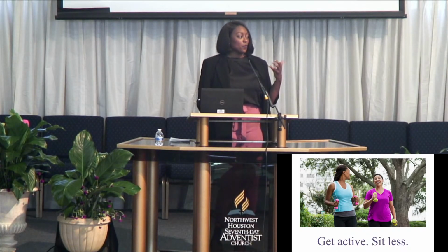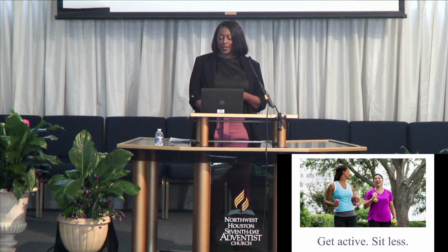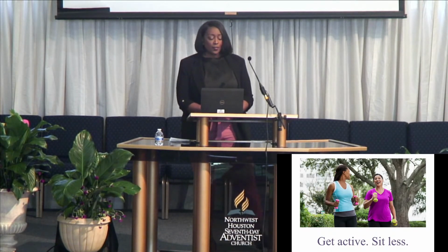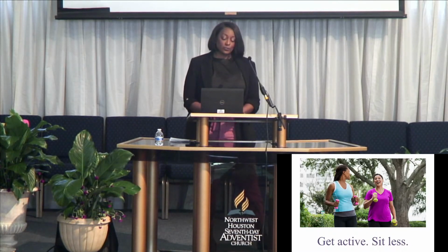So aim for at least 150 minutes of moderate exercise. It doesn't have to be anything strenuous. You can really just be walking. You just got to get your heart rate up, yoga, running, swimming, those kind of things. And then also try to aim for some strength training, because strength training builds lean muscle.